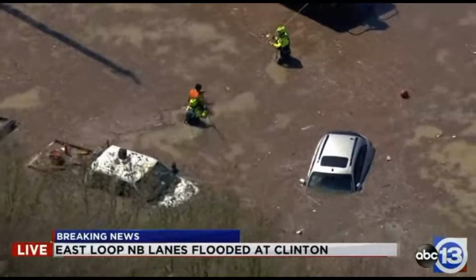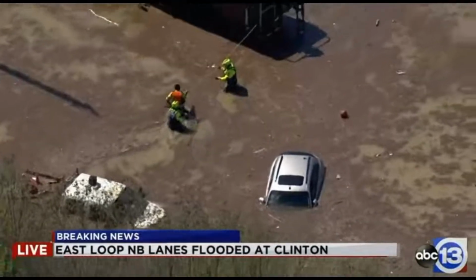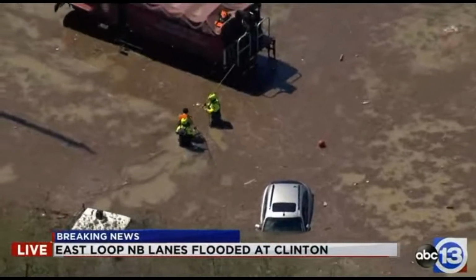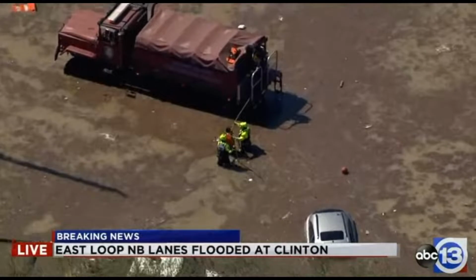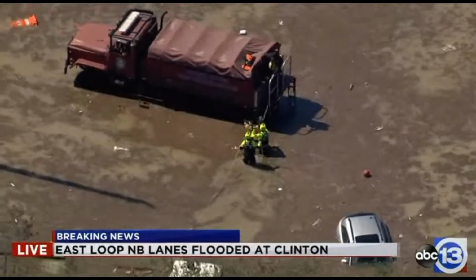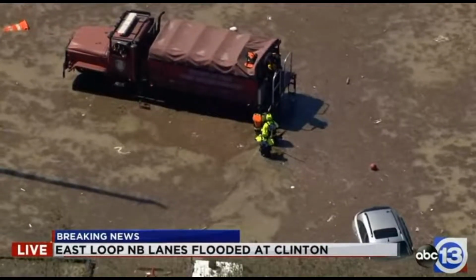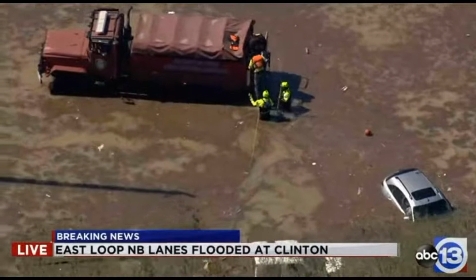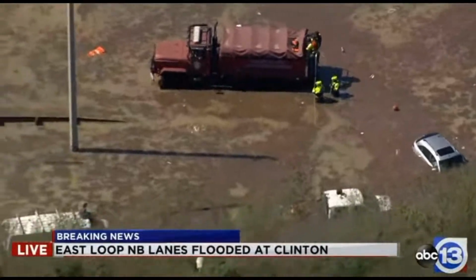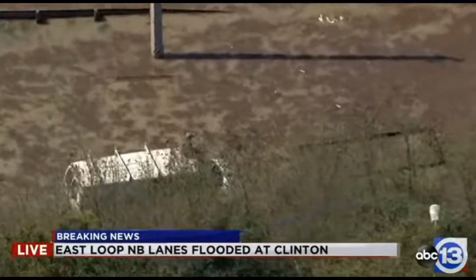This is on the freeway. And we should note too, thankfully, they seem to be in good condition. They're walking themselves out, holding onto that secure line. So whatever it took for them to get through that initial burst of water and get out onto their vehicle, they appear to be relatively uninjured as they walk toward the rescue vehicle. That's right. We've got one more to go too. This fellow over here on the van.